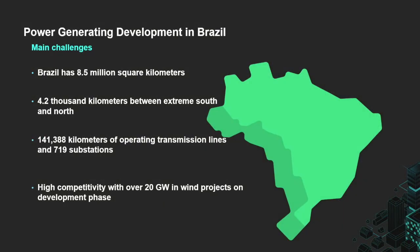Developing new projects in Brazil is a rather challenging activity, not just from a dimensional perspective, as we are talking about a country that has continental proportions, but also because of all the boundary conditions we must be aware of while choosing a new site, and this is one of the phases where GIS plays an important role.